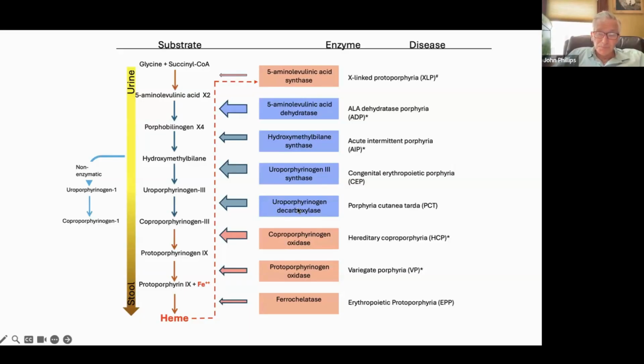UroD, for example, many people have a defective copy in one gene for UroD, and they never have a problem in their life, ever. It's only when something happens to their liver do they ever really manifest the disease. So when you're thinking about not enough, you've got to remember that you need heme for red blood cells, for hemoglobin. You need heme for detoxification of things in your liver.